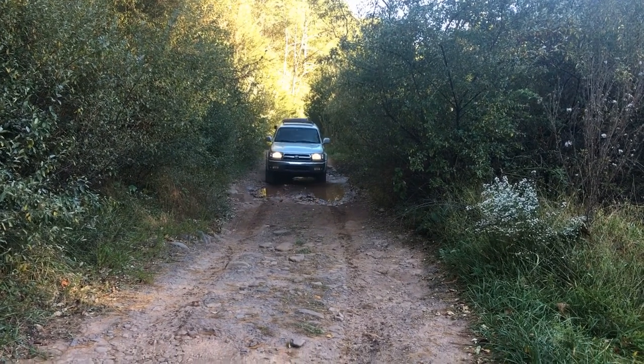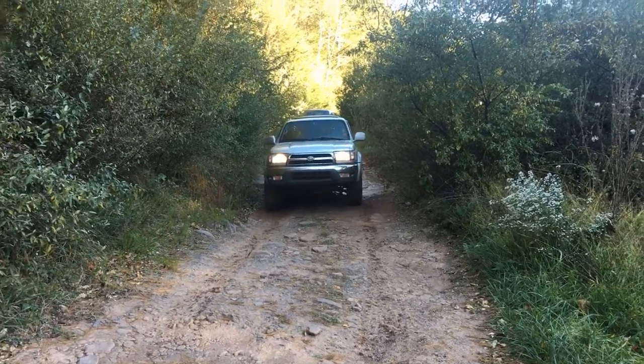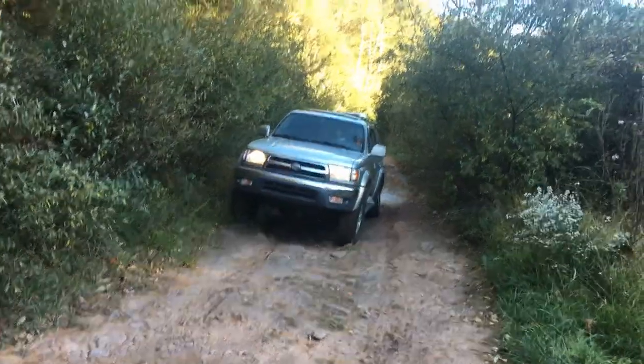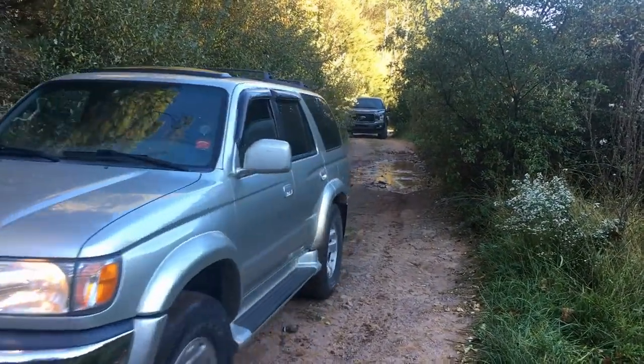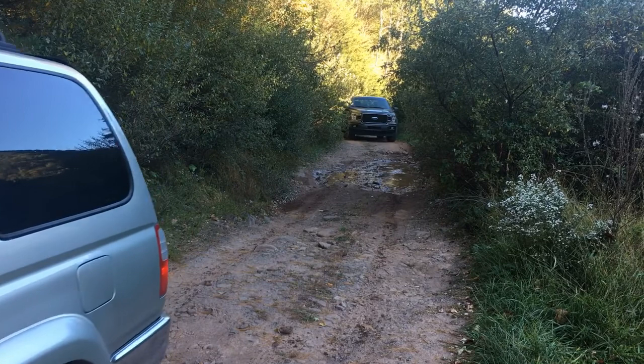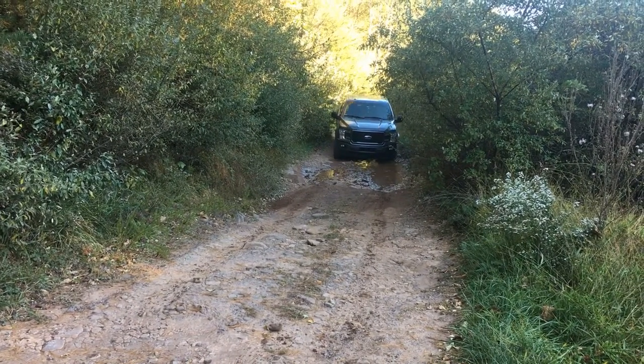Our goal was to make it to camp before sundown on the first night. On a previous trip, we've scouted out a campsite close to a reservoir and a waterfall with great hiking trails. Quickly, we found that some of these tighter trails were going to be a challenge for the full-size F-150 on the trip.